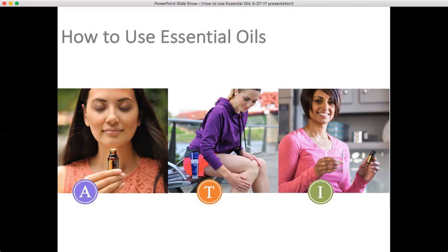Definitely jot down some notes. Secondly, get a good reference book. There's one called Modern Essentials, which you can buy on aromatools.com. You can get the Essential Life book, which you can buy on oillife.com. I can include those links in the email that you'll get with the recording because they are great reference books. I highly recommend them. They're so helpful because not only do they give you the oils to use, but they give you the recommended way to use them.